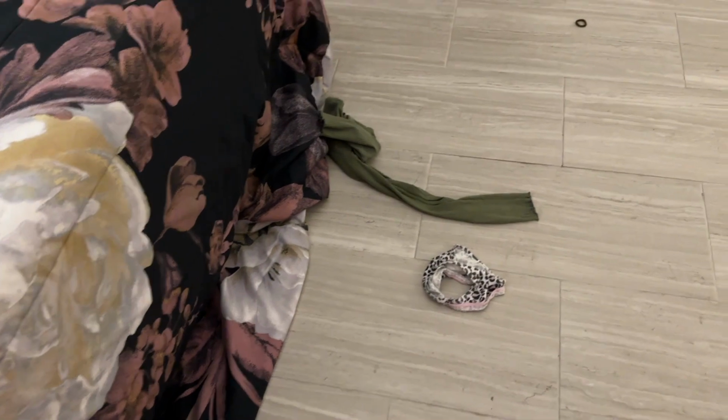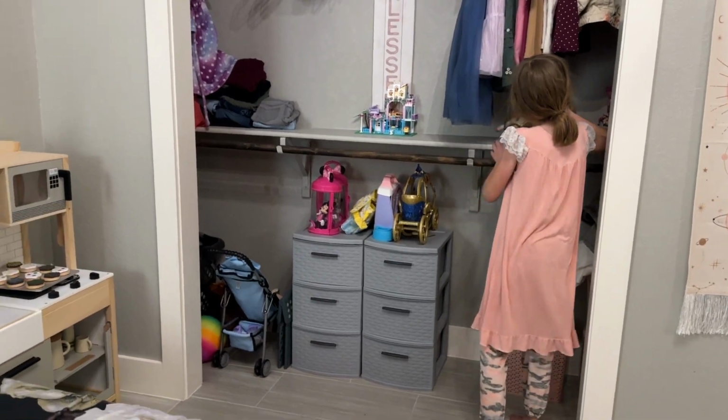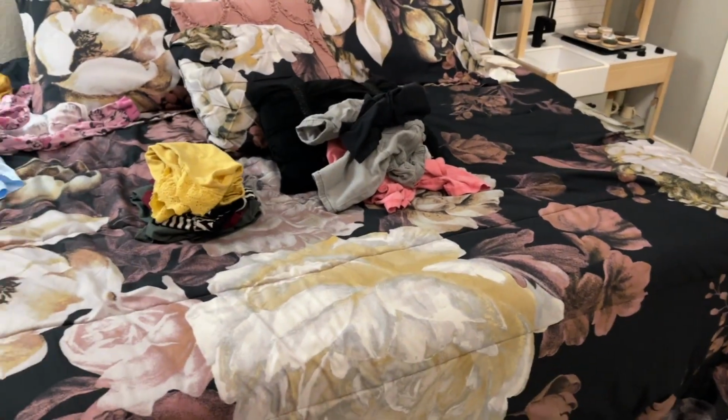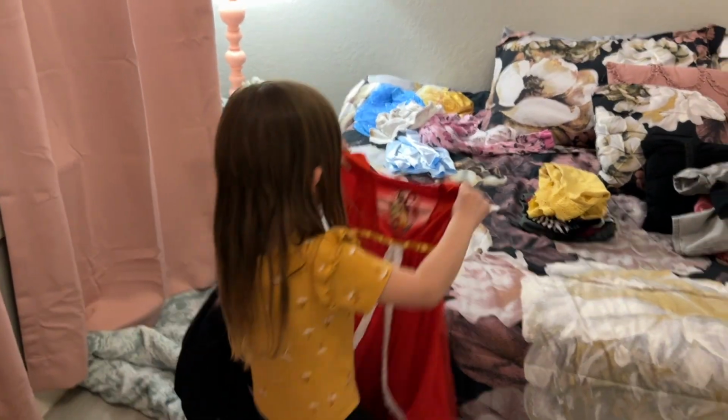All of our children fold and put away their own laundry as best they can. And it's not perfect, but they learn how to do it. And it is a blessing to me and it's a blessing to them.